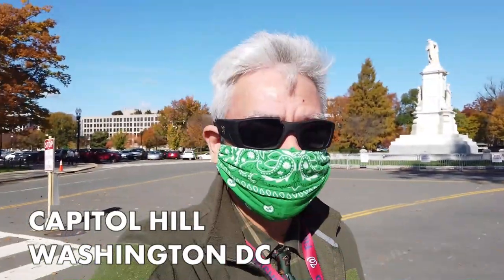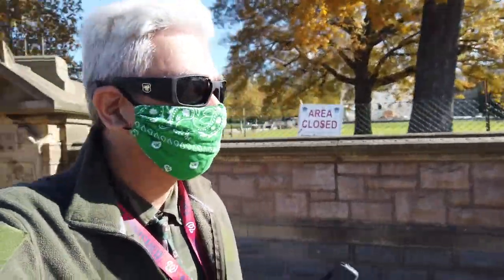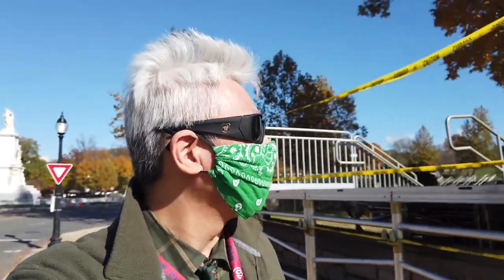All right, I'm up on the hill. The whole area is closed except for the outside, so you can't go into the general area of the Capitol Hill, of the dome. I'm trying to find a nice angle to take photos of my helmet. So far, all the angles I've seen are pretty bad. How about right over here? Let's try this angle over here, see?